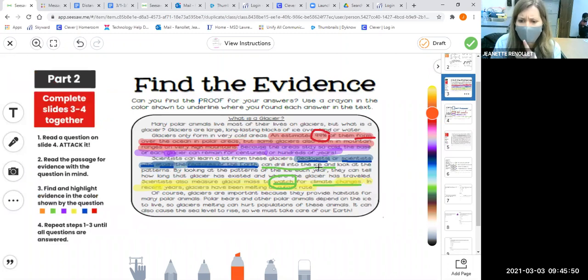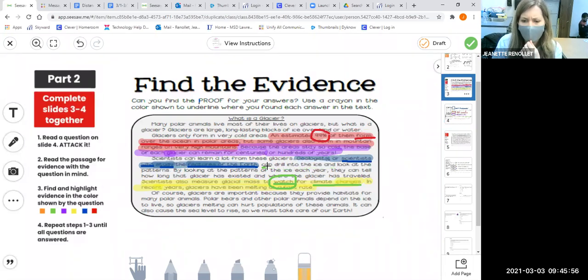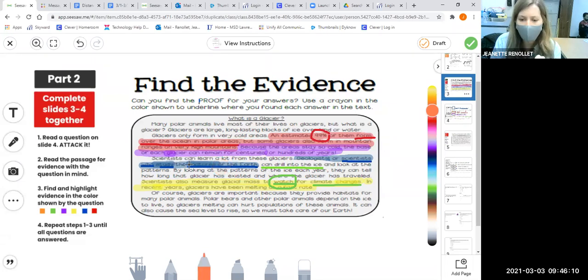Okay, it says they drill into the ice and look at patterns. Oh, this is a hard one. What does it talk about? Does it talk about when they do that? It says they drill into the ice, and we're looking for when. Drill into the ice and look at the patterns. By looking at the patterns of ice each year, oh, I heard a time word. I heard year. So right here it says each year.